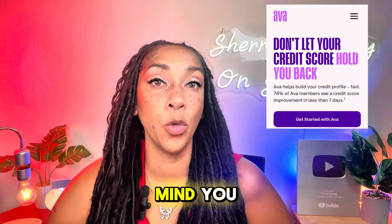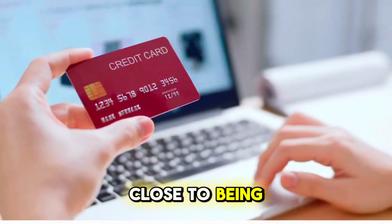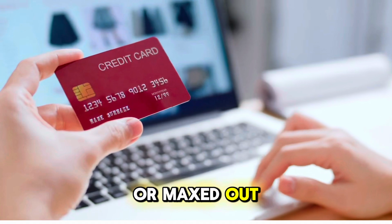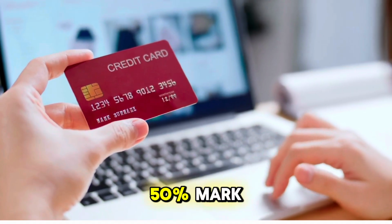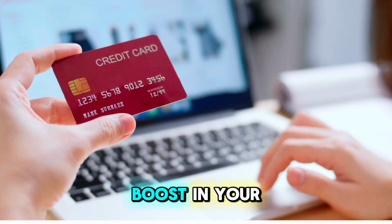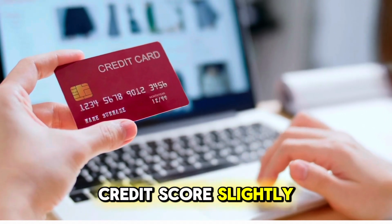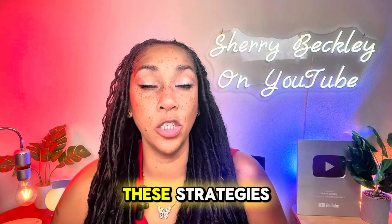Just keep in mind, you want to make sure you don't have any credit lines close to being maxed out or maxed out, meaning a credit line over that 50% mark, because that brings down your score. You'll see a boost in your credit score slightly, but not the full effect. So you can use these strategies.